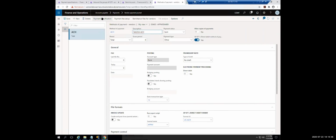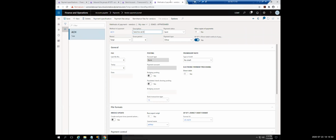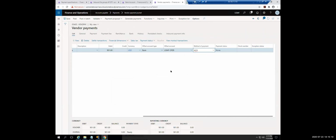The payment specifications that are available here are the payment specifications that you allowed when you chose the format in the first place. Once you check these, the method of payment and the file format are tied together. So I'm in the payment journal. I've created 1 or 100 lines. It doesn't really matter. Again, the key thing is that there is a method of payment in here that is governed by treasury automation. Once that's in there, a couple extra buttons light up under the functions, and it's send file later and send file now.